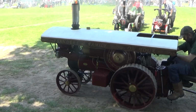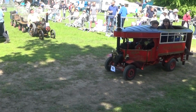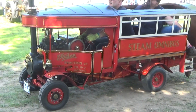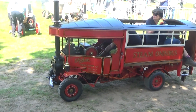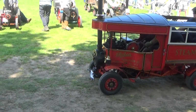This is followed by another 6-inch scale Burrell, single crank compound, this one, which is owned by Mr. Dave Pierce. So number 99 is your 4-inch scale barrel road locomotive. This one's called Jack. This is 8 horsepower, built 2020, is owned and driven by Richard Peggs.